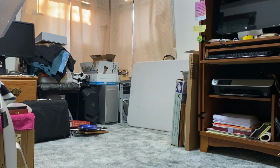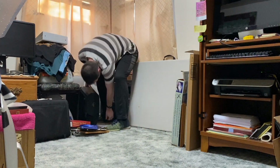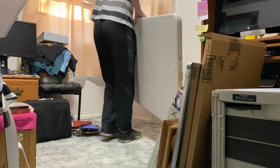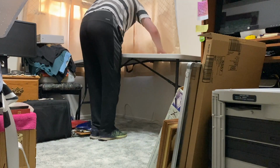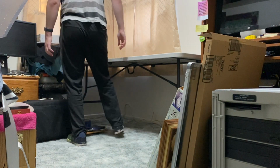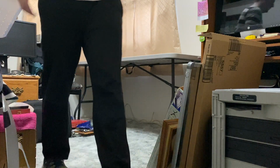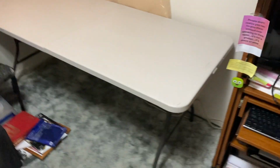Back to work. All right, it's time for the standard lens this time. All right, and there we go. Folding table is a success. That'll work pretty much. Just gotta get a little bit closer, and then beauty. That's how we do. All right, so yeah, definitely a bit large, but it's quite a nice work surface.